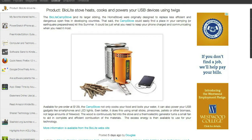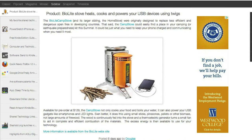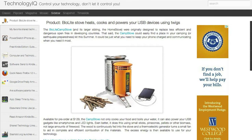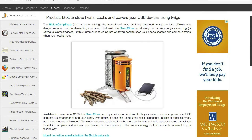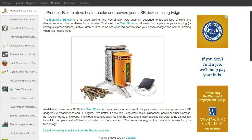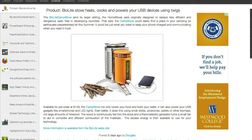It was designed for developing countries, first of all, but it allows you to feed in nearly any biomass, twigs, anything you can find, basically straw. It burns them very, very efficiently and allows you to cook food on top of it, but also has a thermoelectric generator attached. Now, the reason they put that in there is to run a fan which forces air, which causes the wood to burn more efficiently. But there seems to be some extra power available after they run that fan, so they include a USB port to charge your devices, such as the iPhone shown in the ad here.